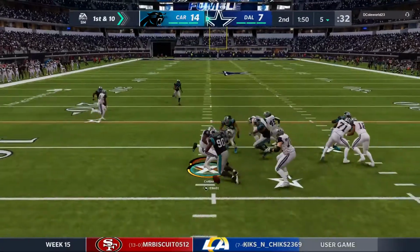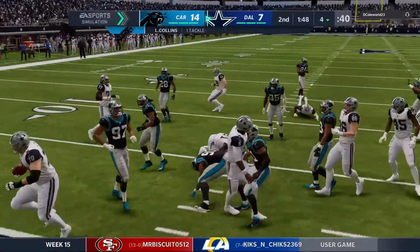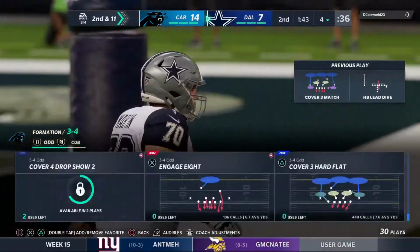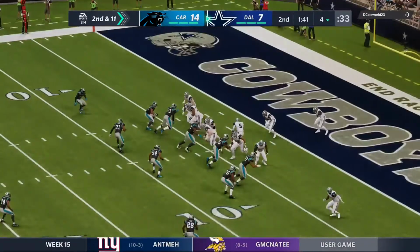They start on the ground with Elliott. Oh, Elliott going to be hit. He coughs it up. Loose football. Wow, that ball gets knocked free, but a teammate comes along and scoops it up.